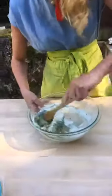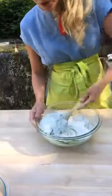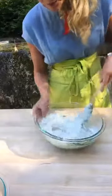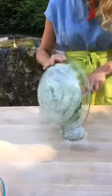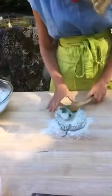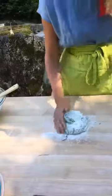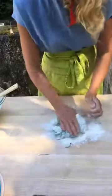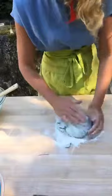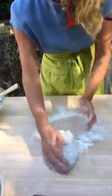So after your dough comes together and forms a cohesive ball, you can dump it out onto your surface like so. Don't want to get my hands too sticky, and continue kneading. So anybody who's ever made fresh pasta knows that you will knead your dough on the surface and you knead it until it's really stiff.